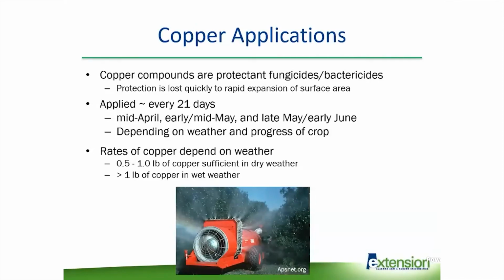For the copper applications, we know that copper is a protectant fungicide, bactericide, but its protection is going to be lost very quickly due to rapid expansion of the surface area. So if you're thinking about that newest growth, it grows very quickly. That copper just sits on the surface, and as that tissue expands, you get cracks in that copper barrier. So copper compounds need to be applied frequently, usually every 21 days. And it needs to be initiated when growth starts in the spring.